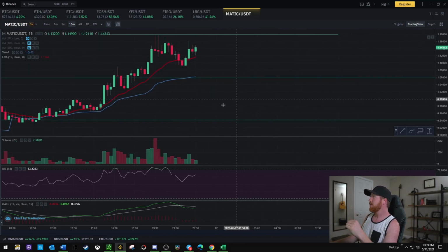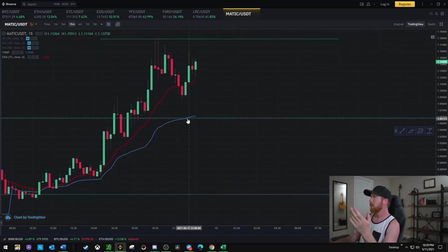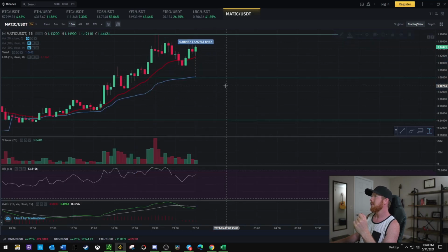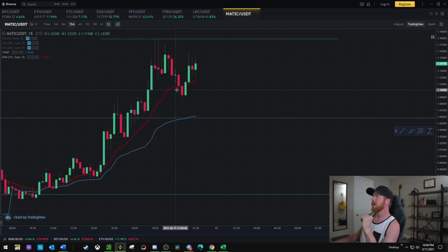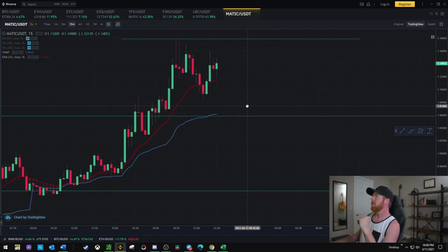Now, other than that, looking at the VWAP, the price is a little overextended, but it's not terrible. Let's see what that difference is. 7.8. Okay, that's right in the range of being potentially uncomfortable. So I wouldn't be surprised if the price comes up here quickly and gets rejected again, just because the momentum is a little too high, a little too quick. But again, it just depends.